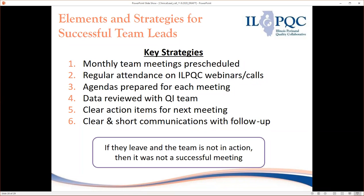Number five is creating clear action items for the next meeting. So you've had your meeting, you've attended your webinar or webinars, people have come prepared, the data is being reviewed, someone shared the insights from the ILPQC webinar, and you've talked through what the next steps are. It's so important to capture those ideas and create clear action items. And as the team lead, you are going to be one of the most primary and important people for creating that.